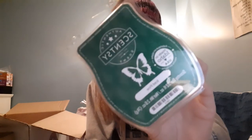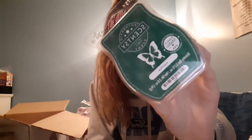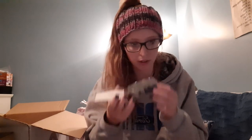We have Iced Pine, getting into the holiday spirit. As refreshing as a walk through newly fallen snow, green fir, and pine kissed by icy peppermint. I'm not a pine person, so I'm kind of curious. Oh, that's like a fresh pine. It smells like fresh pine needles, like a Christmas tree. That's actually really nice. Iced Pine.